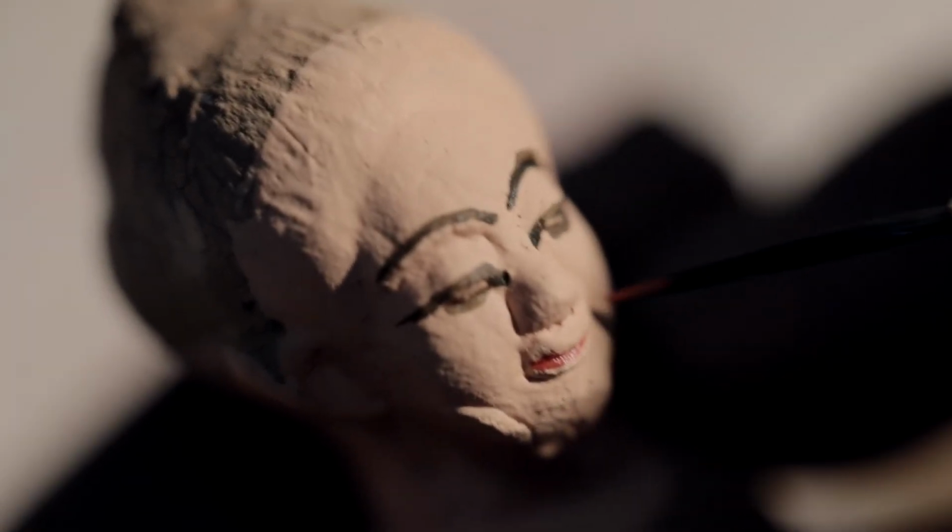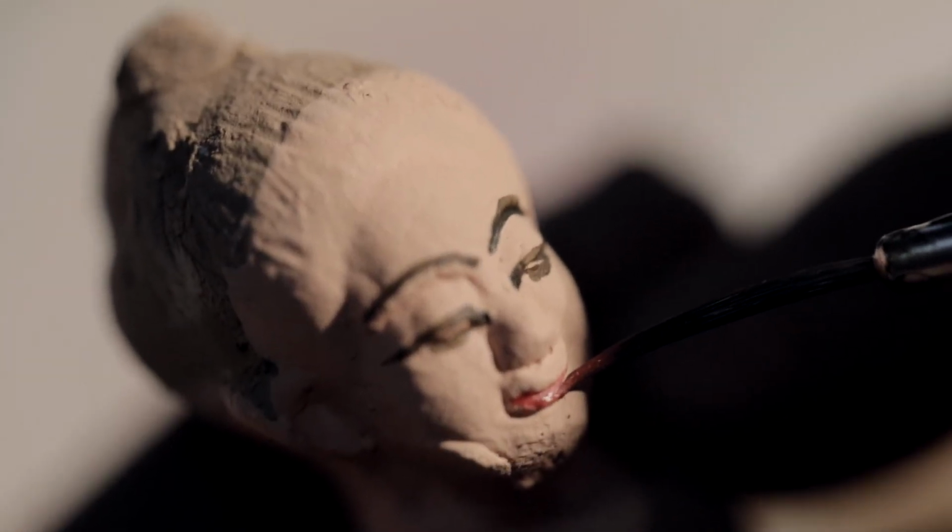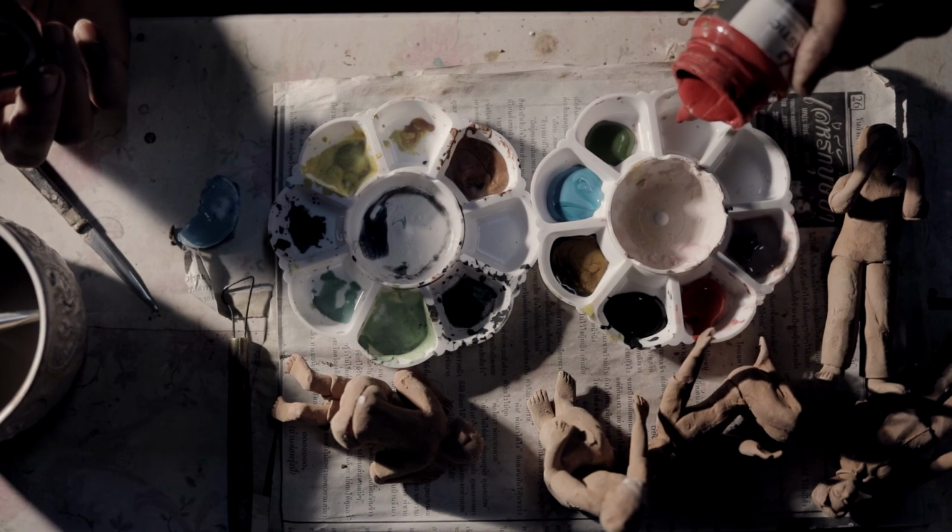Then we give them a smile. Or we don't give them a smile. It depends on my mood, and if I'm happy, the doll gets a smile. If I'm in a bad mood, the figurine won't look too happy either.